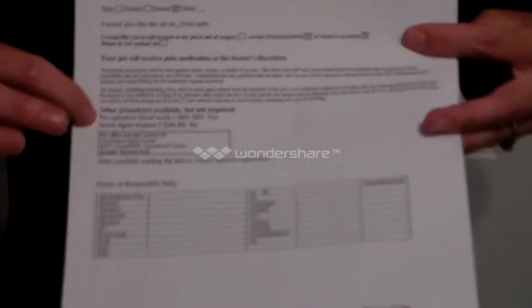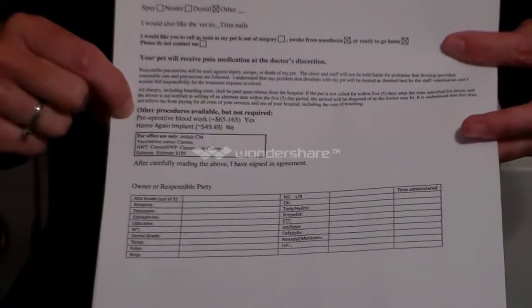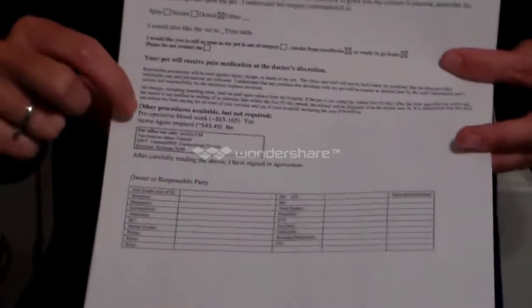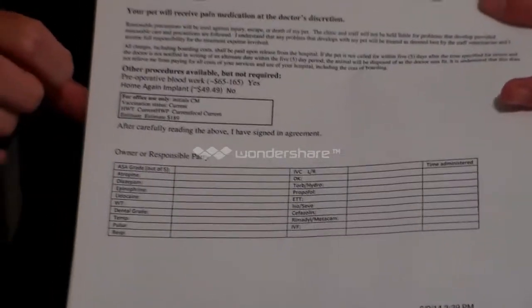Other procedures that we recommend while your pet is here, of course, pre-operative blood work. We do not always require it. Usually it is an optional thing. So in this case, we are going to perform some pre-operative blood work, and the owner declined a HomeAgain implant. Once again, we have our vaccinations down here: vaccinations, heartworm test, fecal. She is current on all of these things, and the estimate amount for this particular procedure.